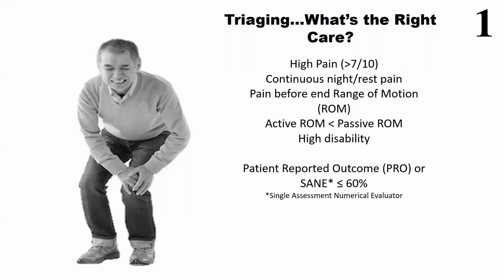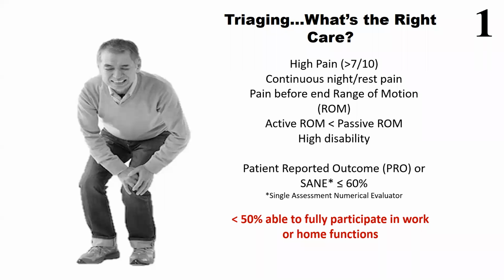Their patient-reported outcomes are typically below 60. So this represents the most acute, most severe of our patients, and they're not able to participate fully in their work or their home functions. These patients we recommend come to the clinic. And the reason for that is simple. If they don't have the ability to get through a relatively normal range of motion and they have some continuous or constant pain indicative of inflammation, they need different treatments before they can progress to a full exercise program.